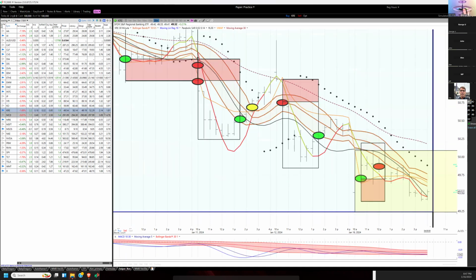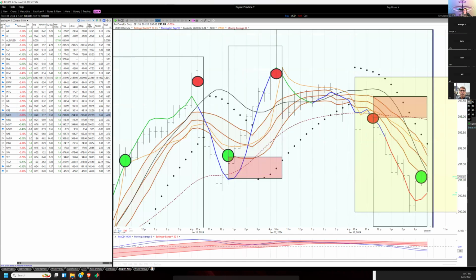McDonald's 1-2-3 entry for a scratch. I'm sorry, that's KRE. This is McDonald's. This was a 1-2-3 short. Collapsing dragon. PSAR is already flipped. Dragon rolled over. RL30 rolled over. So that's an owl entry.